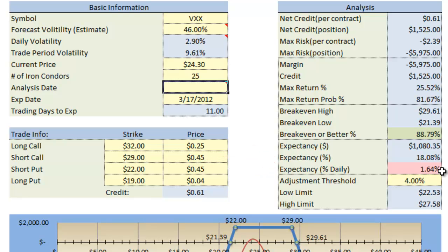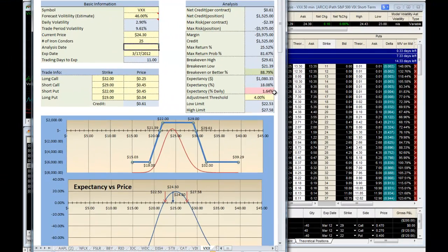So overall, this is a good trade. It's not without its risks. It's one we've got to watch, but it has a potential for some excellent profit and a good opportunity for us to make some money.